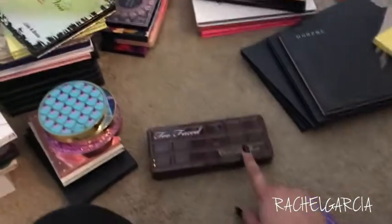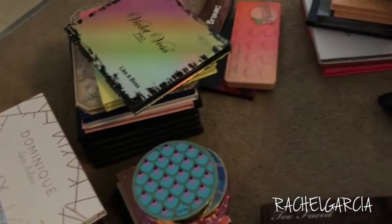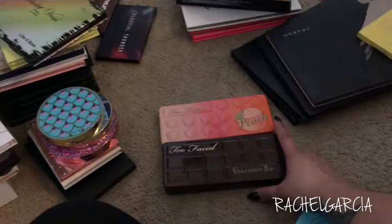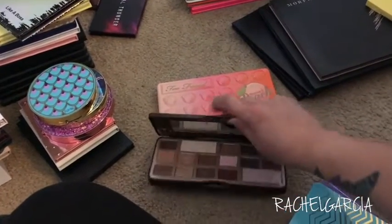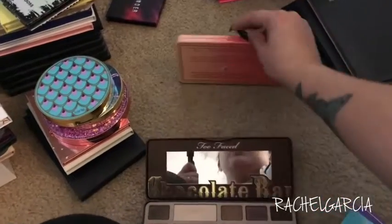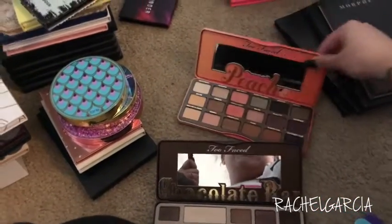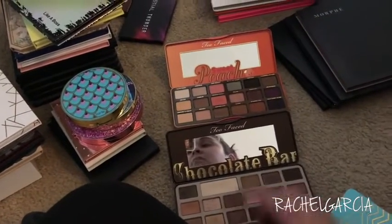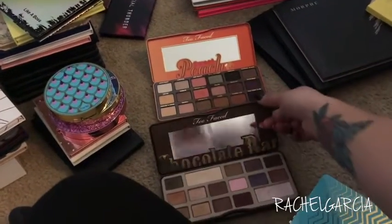I also have the Too Faced chocolate palette, as well as the Too Faced peach palette, and these were some of my first palettes that I owned when I first started doing makeup. I actually like these, and I want to get more use out of them, so I'm going to keep these.